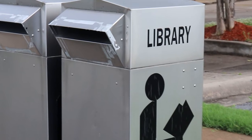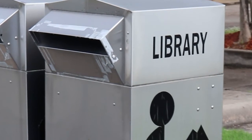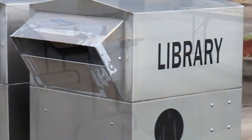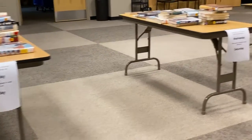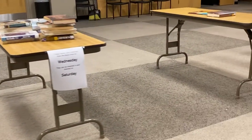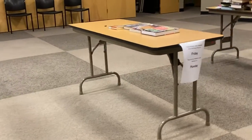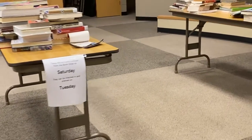One of the other things that we're doing to ensure safety is that when we pick up the materials from the drop box that you're putting in there, the staff are gloved up, they go out, they pick up the materials, they bring them into the building, and then they go into a room where they sit on a table for that day, kept separate from other materials. And then they sit on those tables for a full 7 days before the staff go back in and gather those materials.